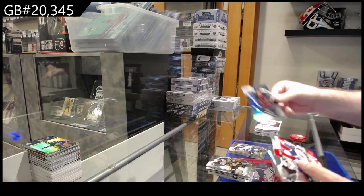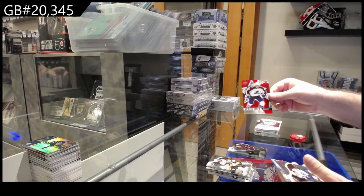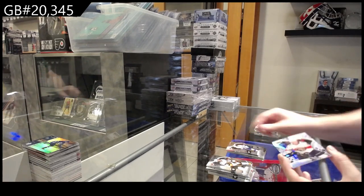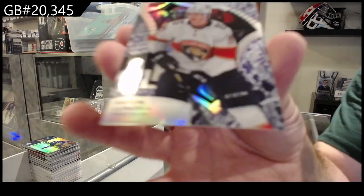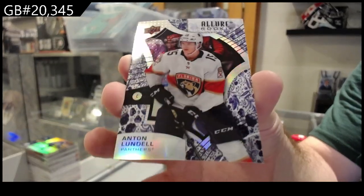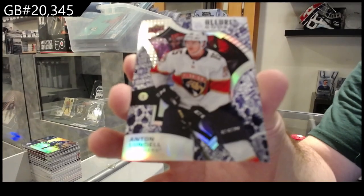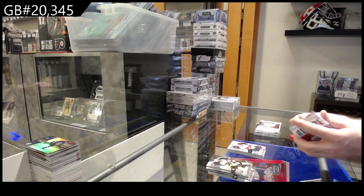We've got a black rainbow McDavid for the Oilers. Iced Out of Makar for the Avalanche. We've got a Barry Boulay for Tampa rookie. And a Blue China rookie, Lundell for Florida. Blue China. Those were not easy to get. And that's a rookie. So congrats to Florida on that one.